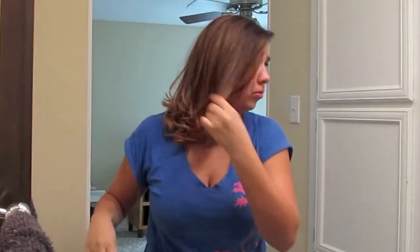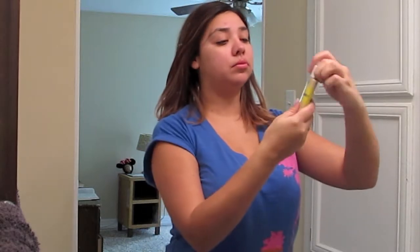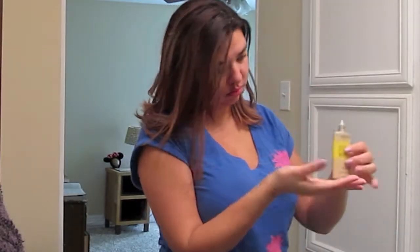And I just like to fiddle with it and play with it till it gets to where I like it. And the days that I wash my hair are Sunday nights, Wednesday nights, and Friday. So every other day, I'll just have to do this with my hair, except on days where I will straighten it, which is usually Mondays, Thursdays, and Fridays.